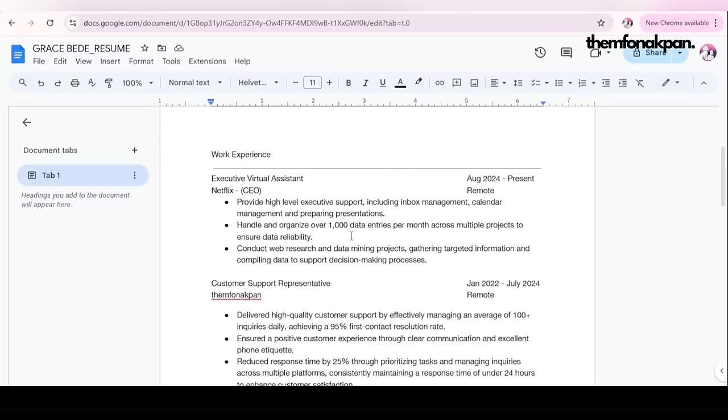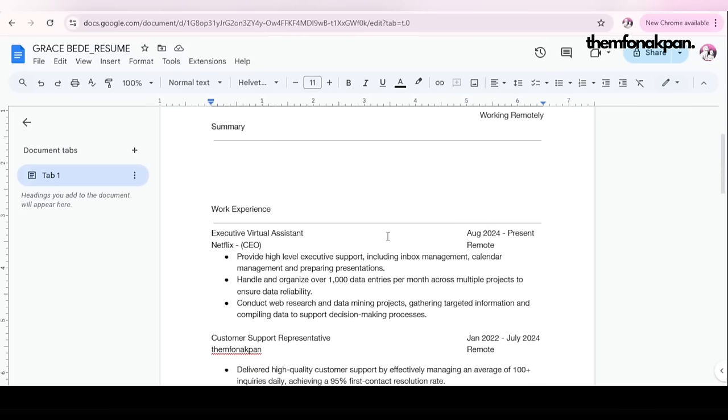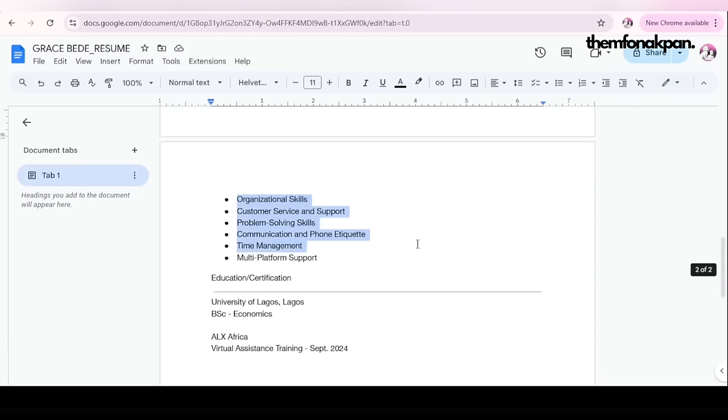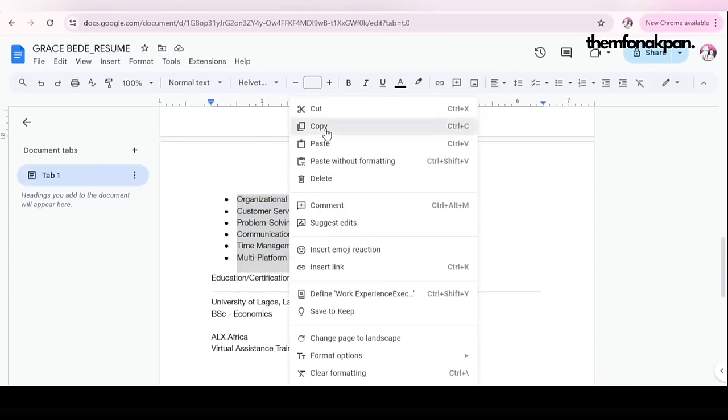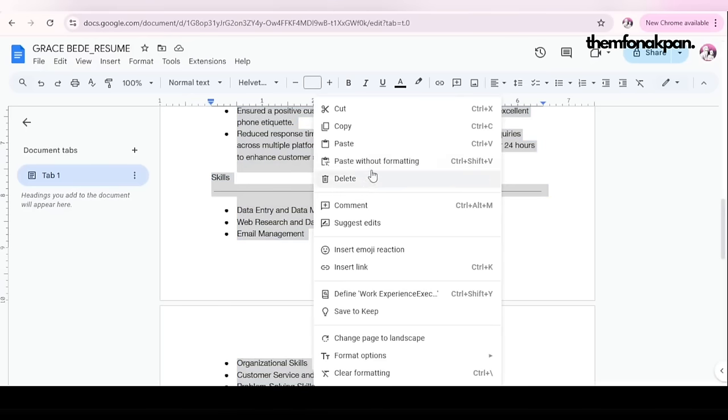Okay, we are not done. All right, the next thing we want to do is our summary. Now, how do you write your summary? Let me give you a simple trick. Highlight your work experience and probably the skills. So this is what you're going to tell ChatGPT. Write a brief resume professional summary for the role of an administrative virtual assistant. Below is my work experience. And then you copy your work experience.